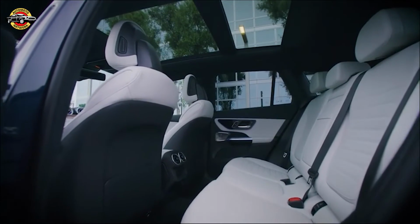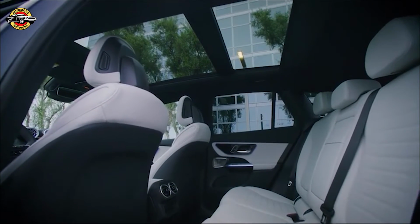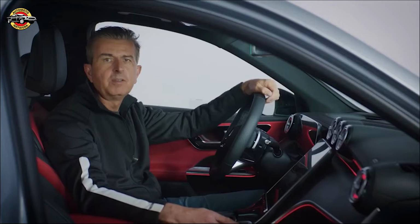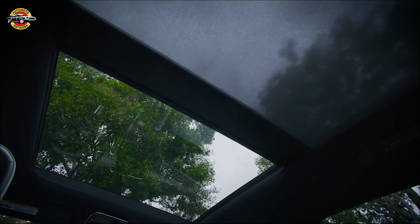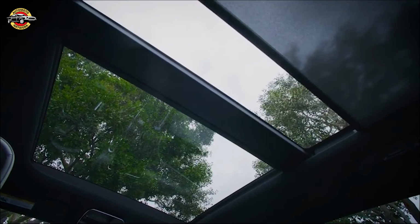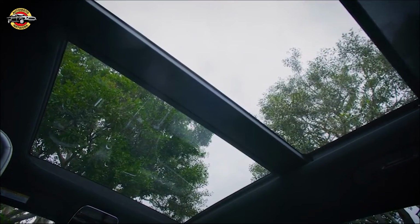Looking up, you can enjoy an unobstructed view of the great outdoors, thanks to the optional and completely redesigned panoramic sliding sunroof. It features an electric roller sunblind with one-touch control and an automatic rain closing function.